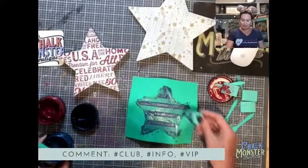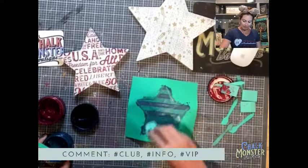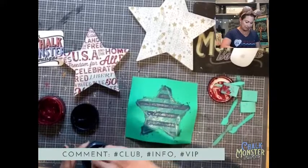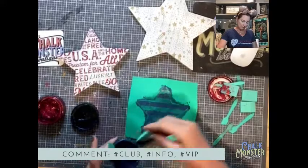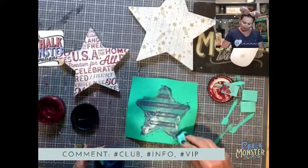Beverly, I do it on the highest heat setting possible. So if it's a cotton t-shirt, then I'll do it on the cotton setting. But yeah, hot as you can without ruining the fabric. If that makes sense.